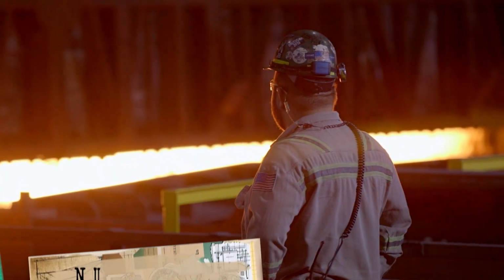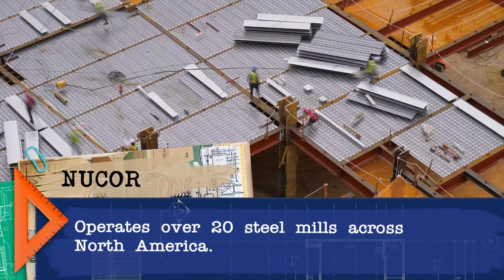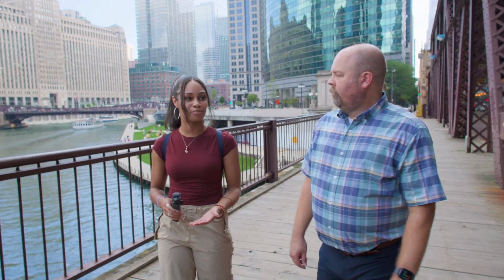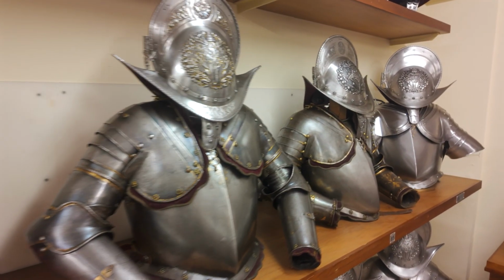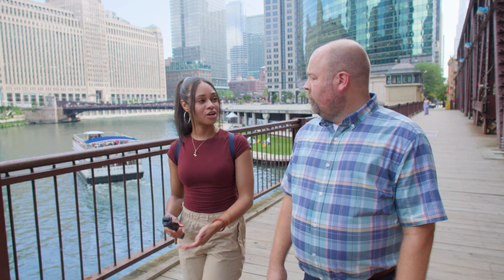So I actually work at a company called Nucor. We are the largest steel producer in the United States. And then we also make many other things like joists and decking or even bolts that can go into buildings. So what I want to know is how has steel shaped our past and how is it building our future? So steel has actually been around for thousands of years, and really it's something that makes our modern economy and everything possible. Is steel a naturally occurring metal?